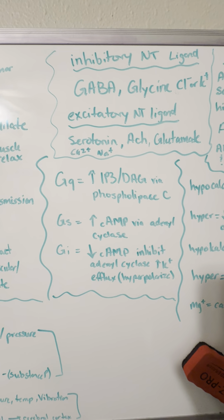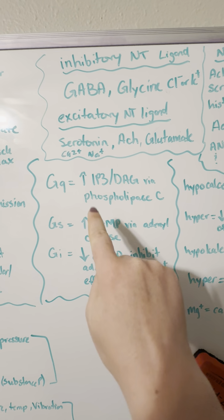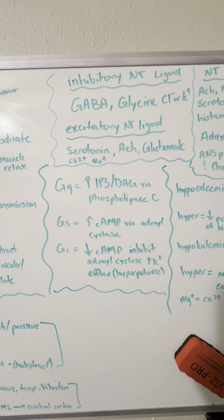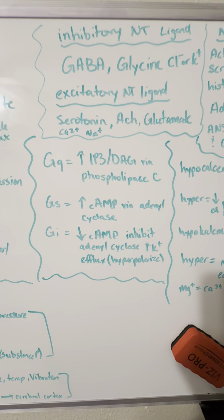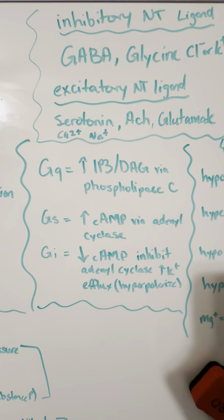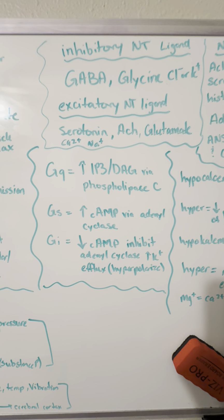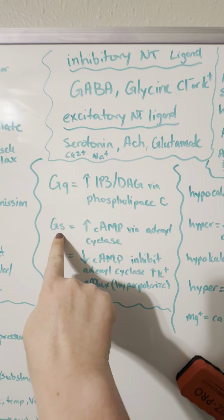And with those type of protein gated ion channels, it will increase your IP3, which also increases your DAG. It does that by increasing the phospholipase C action. And all of that to say that this will increase your intracellular calcium levels, which will give you a neurotransmitter release. So Gs, I remember this as stimulatory.